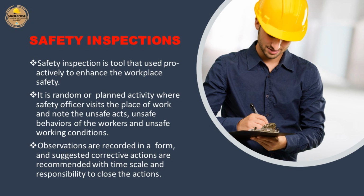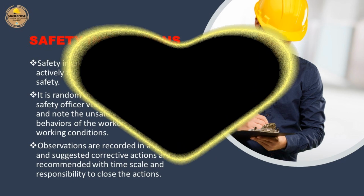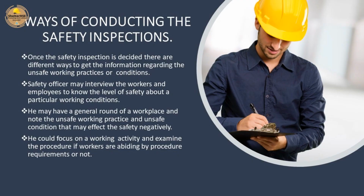Safety inspection is a tool that is used proactively to enhance the workplace safety. It is a random or planned activity where the safety officer visits the place of work and notes the unsafe acts, unsafe behaviors of the workers and unsafe working conditions. Observations are recorded in a form, and suggested corrective actions are recommended with time scale and responsibility to close the actions. Ways of conducting the safety inspections.